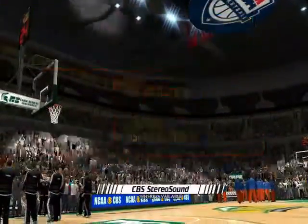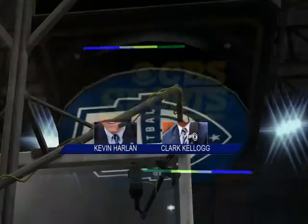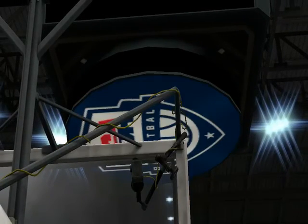As we take a look at the lovely skyline of downtown. And welcome everyone to another presentation of the NBA on 2K Sports. Along with Steve Kerr and Clark Kellogg, this is Kevin Harlan. And now a quick check of our starting lineups for both teams.